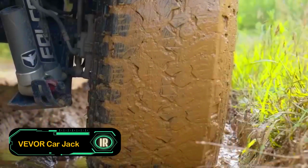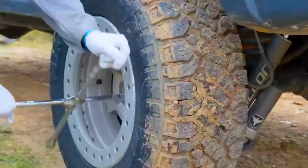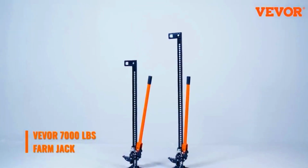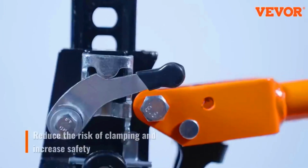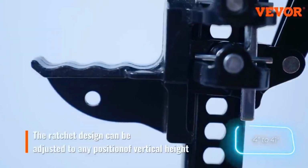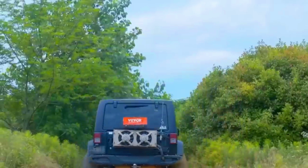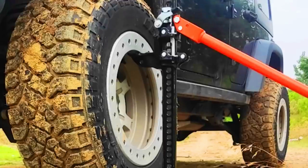VEVOR Car Jack. An SUV that weighs more than 3,180 kilograms. Even the legendary Hummer H1 without its roof rack and bull bars stays within this limit. This is the lifting capacity of the mechanical jack from VEVOR. It's not the most convenient for changing tires, but it's a lifesaver when you need to pull an axle out of the mud. The lifting height can be adjusted from 105 to 1035 mm.